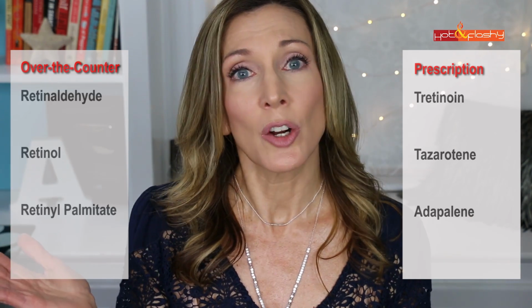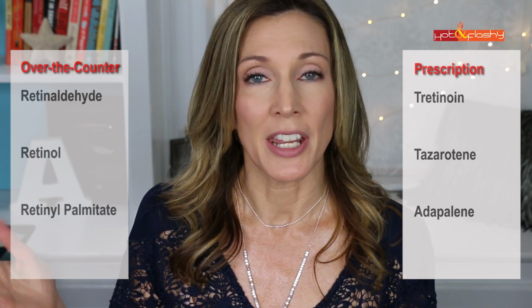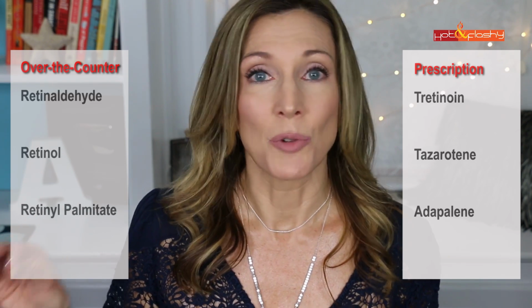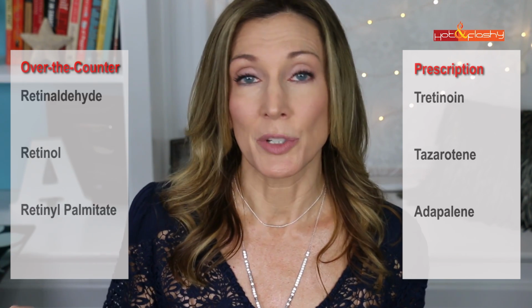And then over here we have the over-the-counter versions. These are retinaldehyde, retinol, and retinol palmitate. There are others, but I'm just listing the main three here. So over-the-counter means that it's not regulated as a drug by the FDA. So you can walk into any drugstore and pick up a product off the shelf. You don't need a prescription from your doctor.